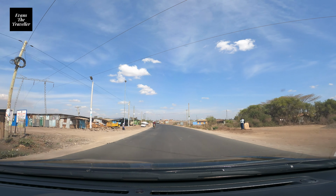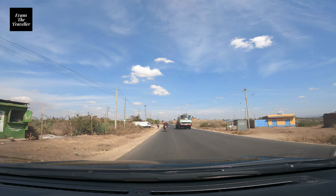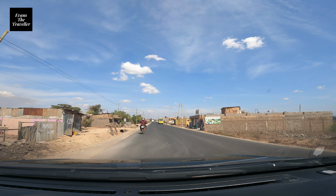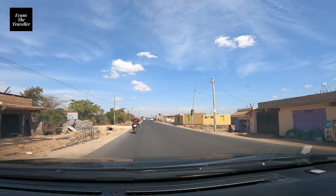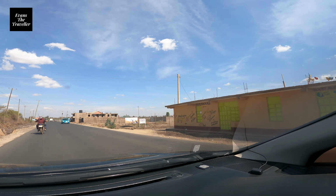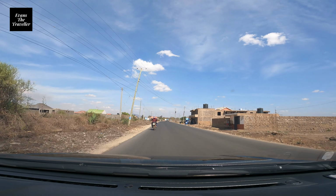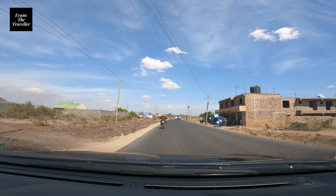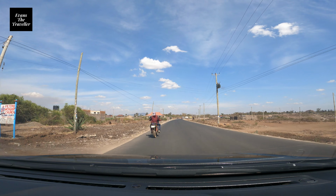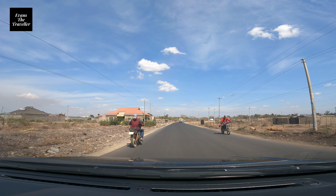And for your information, this place is not very far away from the Eastern Bypass. Eastern Bypass is like 7 to 10 kilometers that way. So yeah, if only there was connectivity by road. See good houses being built here.